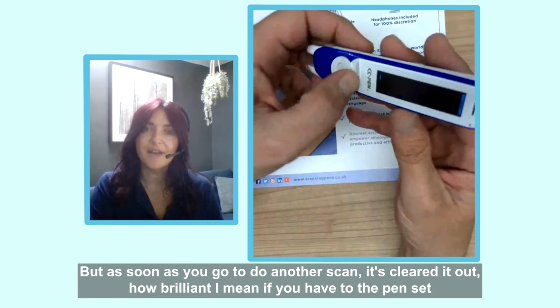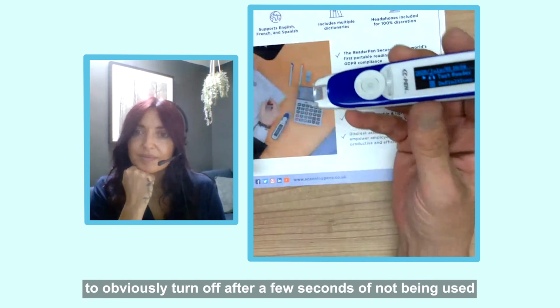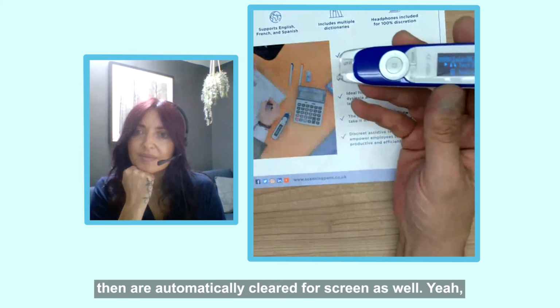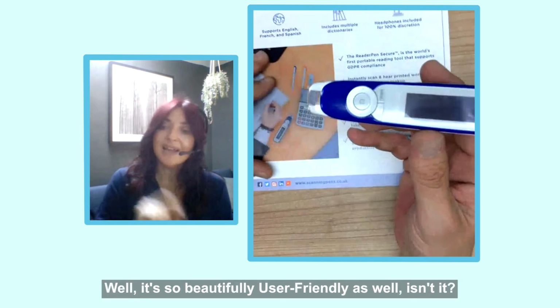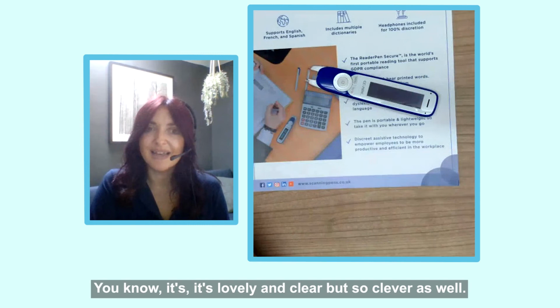And if you have the pen set to turn off after a few seconds of not being used, then that automatically clears the screen as well. Brilliant. And that's really all I wanted to demonstrate. Well, it's so beautifully user-friendly as well, isn't it? You know, it's lovely and clear, but so clever as well.